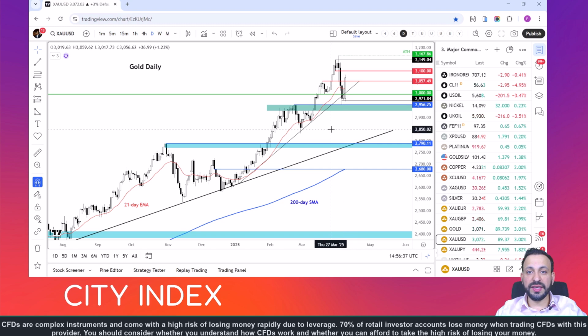Now, all the uncertainty is helping to fuel a fresh rally in gold prices. The safe haven precious metal has bounced back after staying momentarily below the 3,000 level earlier this week, but the stay below that level didn't last long, and now it has bounced right back up to break back above the 21-day exponential moving average and a few resistance levels. So where do we go from here?